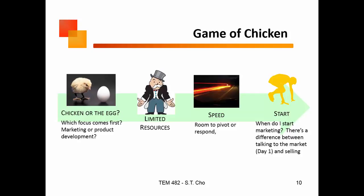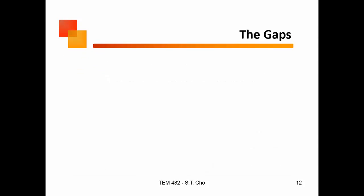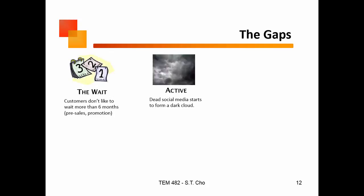So the question for you is, when do I start marketing? And so the answer is, it depends on the product. The thing is, marketing moves a lot faster than product development, and software moves faster than hardware. But the thing about software is, yes, it moves faster than hardware, but hardware is easier to test than software. Software, you need scale to get all the bugs out. And so here's a list of different factors that you should take into consideration, thinking about the cycles, how long it's going to take. And so the gap is that customers don't like to wait more than 6 months for a product. And in most cases, it's only 3.